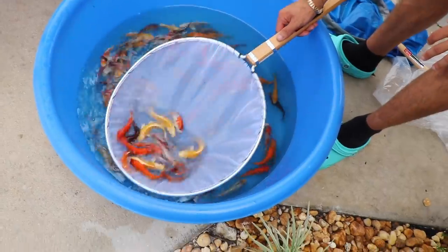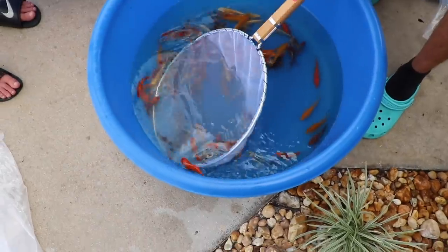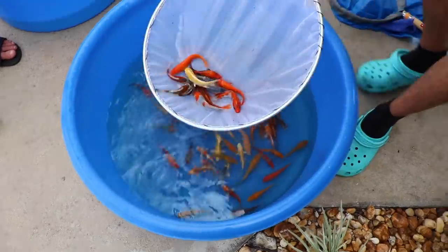Honestly, these are just a bunch of random koi. He just did a random scoop. This is just a random variety. A lot of asagis, and those are really high quality. Oh my goodness. Just look at all the colors.